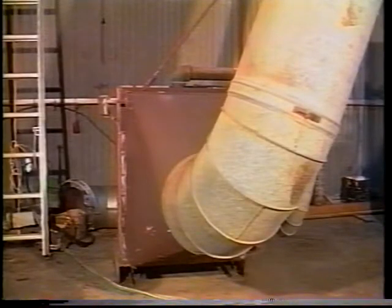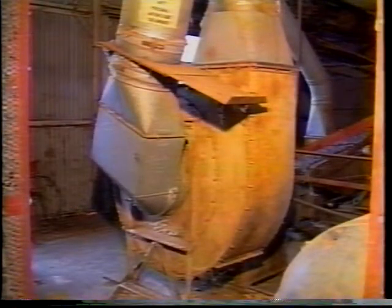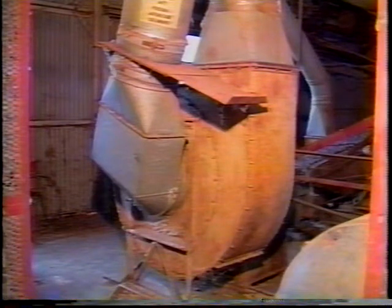This is a small burner that furnishes hot air for the small dryer. Notice there are two different size burners and two different size dryers. Looking at the suction fan here, which is used to unload the cotton from the trailer or from the modules. Air is pulled through the dropper, pulled through the airline cleaner into the gin.